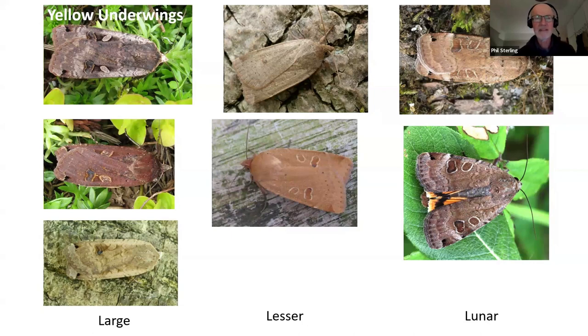And then there's this outlier up in Scotland, in Fife, right out on the coast north of St. Andrews at Tentsmuir. But nobody's seen it there since 2007. My guess is, given the size of Tentsmuir, it's an enormous dune system, it's probably still there and awaits rediscovery. But it's a species that's best looked for, actually, as a caterpillar, probably around Christmas time. But the adults do come to light. They come to light very well.